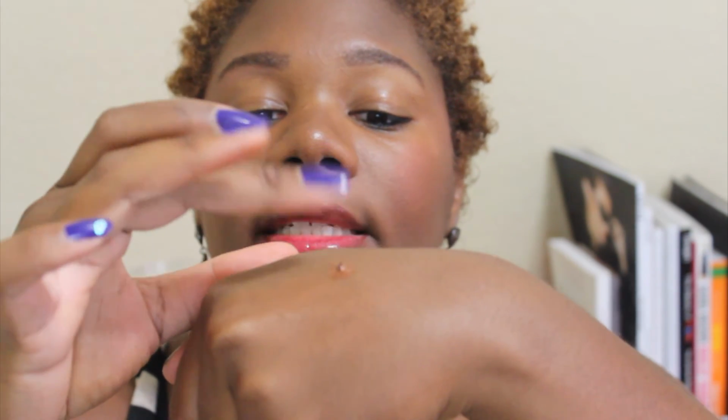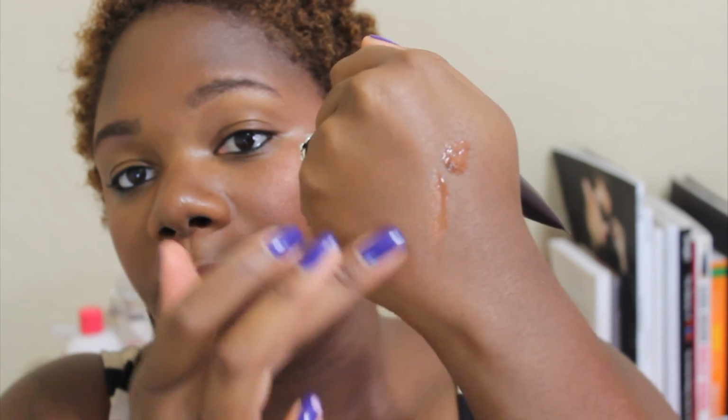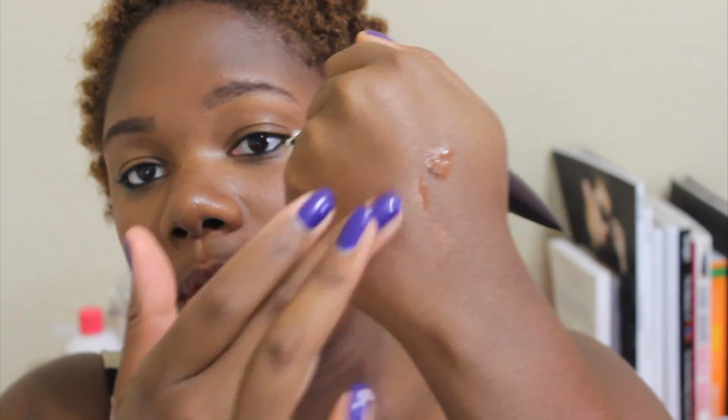So I already have one foundation, but I'm going to go ahead and swatch it on my hand and then kind of do a jaw swatch, which I feel is the best way to determine if a shade's great for you or not. It really has more of a tinted moisturizer feel to it. Like I said, it's a very, very light foundation. Even just a little drop. It really has that tinted moisturizer finish to it. And I'm blending it here on my hand, and you can see it really just sinks into my complexion, right? It does very well on my skin. I couldn't have guessed better with the shade.